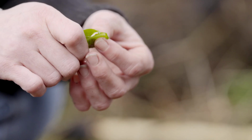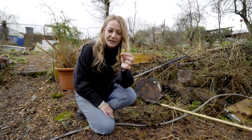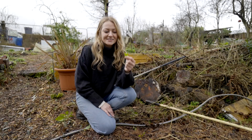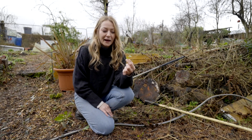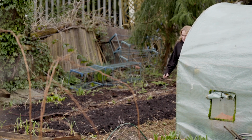Another telltale sign is this split at the bottom of the leaf. So you can see it's got kind of like a fishtail. Wild garlic won't have this split in the leaf. So Lords and Ladies contains oxalic crystals, which can irritate your mouth and your insides, so it's not recommended that you eat this.